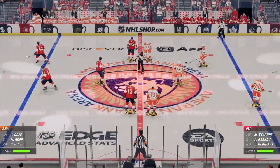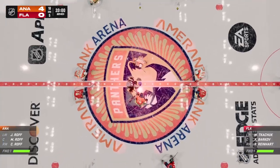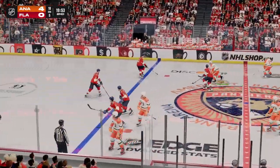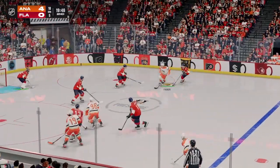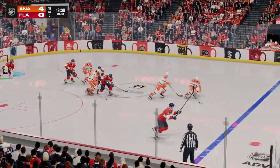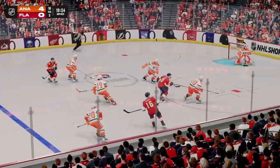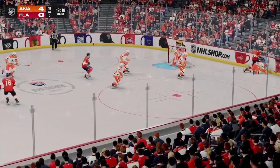Well, let's see what period two has in store for us as they are about to drop the puck. It was quite the one-sided tilt in the first 20 minutes. Let's see if that continues here in the second. Well, Cheryl, how do you sum this one up through the first 20 minutes? The Ducks have been the better team all night so far, James. I mean, they've owned the puck in all three zones.